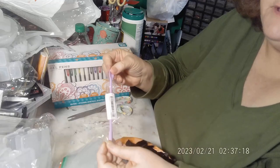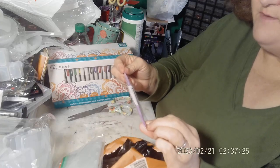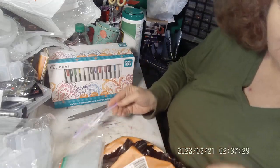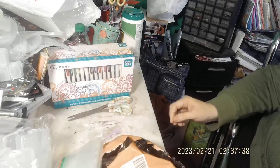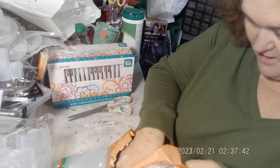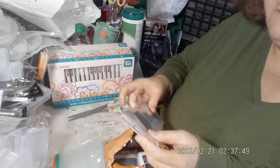And this here is a little silicone spoon that you stir your resin with. I'm not going to take him out of his package. I'll just tell you how much he is. It's a one-piece purple spatula for resin and silicone. And it was 98 cents. And then we have a five diamond painting.